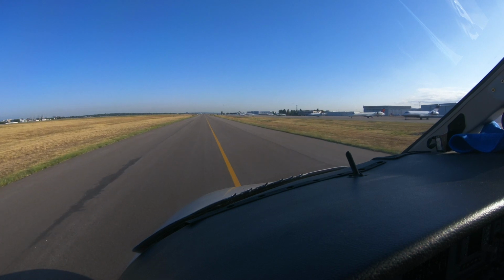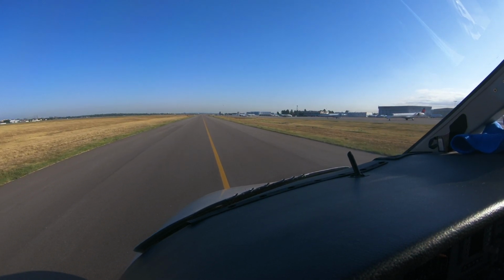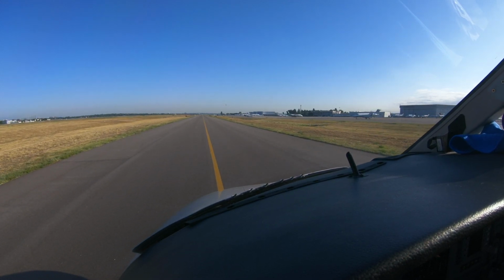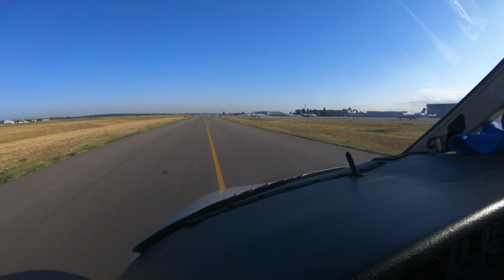Power failure, lost direction control up to V1 will abort as well, otherwise we'll take it up into the air, 1500 feet, and troubleshoot if we need to. We are below max landing weight, so we can come back immediately if we need to. Questions.